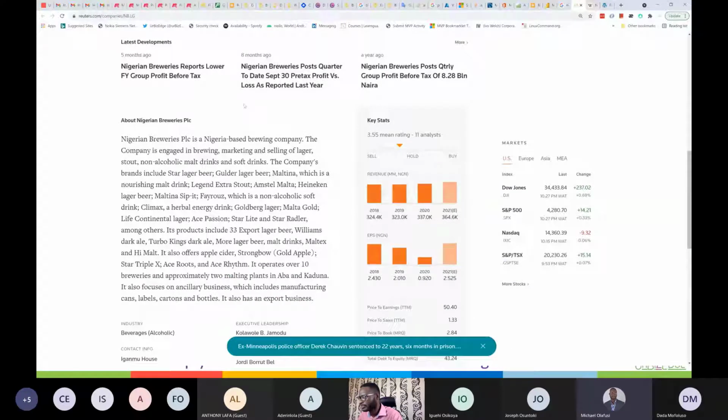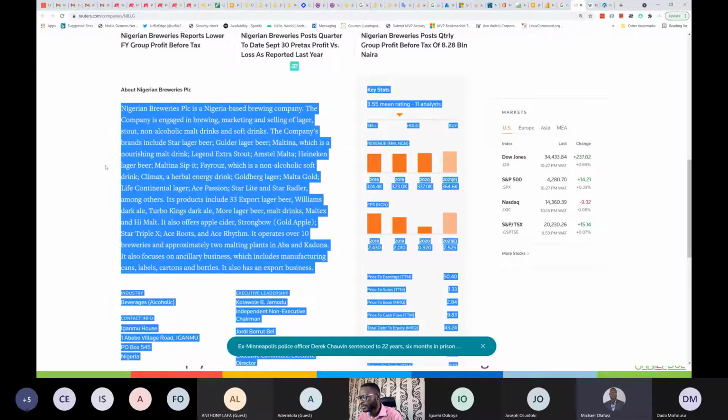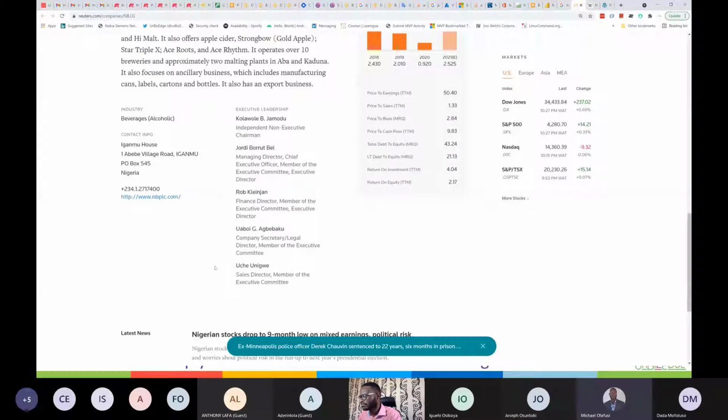Then let's check here the Reuters and see if there's anything that you want to take special notice of. So you look at this latest development part. Going back about a year, there's nothing extraordinary. And then you read a bit about this to see if there's anything about the management or direction that is serious. Nigerian Breweries, stout, non-alcoholic, Star Lager. Okay, they introduced new products more recently. Okay, it operates temporarily. So there's nothing here that's looking bad.